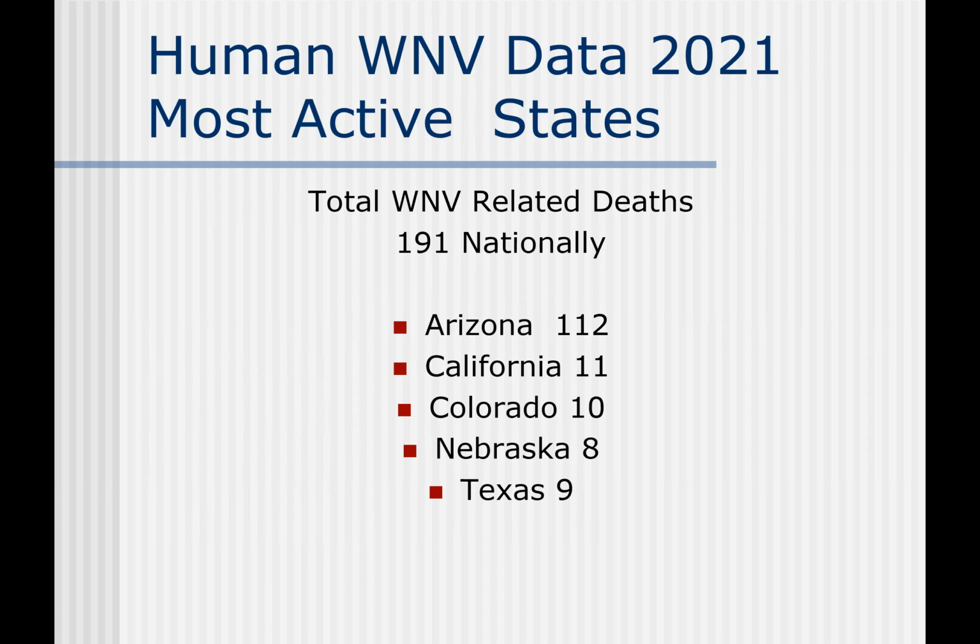And this is just the death rate. The death rate is generally about 1 to 5% of the population that gets it, depending on their age and disability. Arizona had 112 last year. California had 11, Colorado had 8, and Nebraska had 9. Those were our high groups nationally. You've got to remember, though, that Texas in 2012 had over 283 deaths related to West Nile virus in one county.